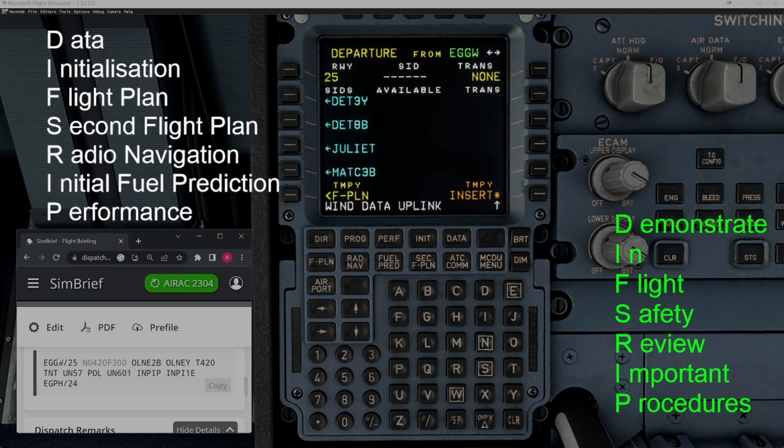So that's telling me I'm going from EGGW 25. We've been there. And then I'm looking for this next star. Sorry, it's not a star. It's a standard departure, standard instrument departure, and it's OLNE2B. So it's a route out, a highway out of the airport.